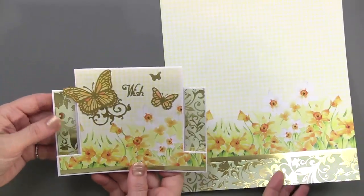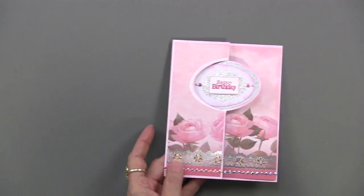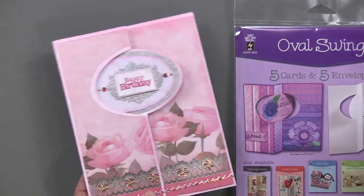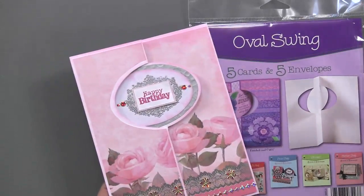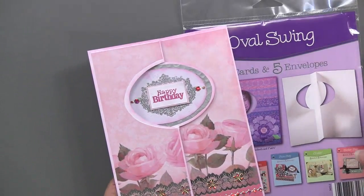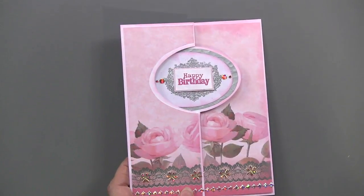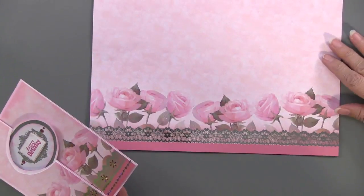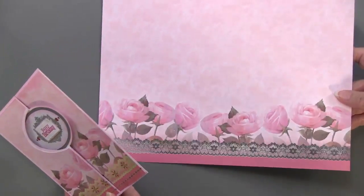Now, let's bring in, let's see, go ahead and if you will pull that over. We have this, and this is the oval swing. This again is the die cut. You're just going to be seeing them because we just find them so useful. They are. It's so easy to make a beautiful focal really quickly. And this comes from this sheet. This card comes from this sheet, and this has the silver foiling.